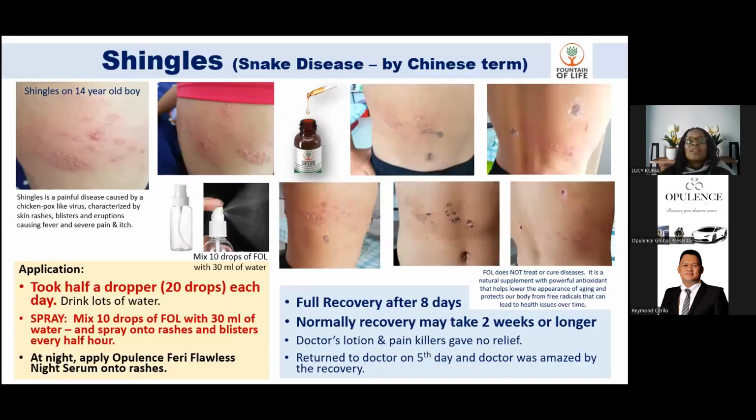Shingles, or what we call the snake disease, the Chinese term. Shingles is a painful disease caused by a chickenpox-like virus, characterized by skin rashes, blisters, and eruptions, causing fever and severe pain and itch. So this particular person mixed 10 drops of Fountain of Life with 30 ml of water. And how was the application? 2 cups a day, a dropper, 20 drops each day, and also drank lots of water, and used the spray, mixed the spray, and was able to spray onto the rashes and the blisters every half hour.